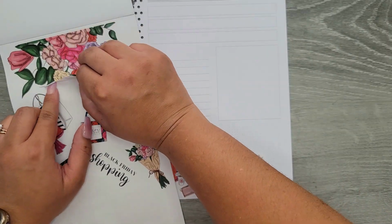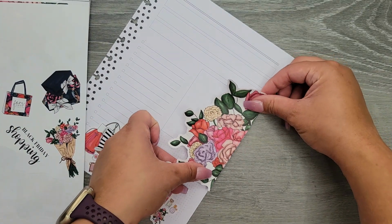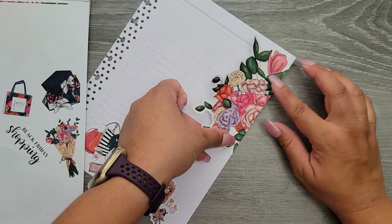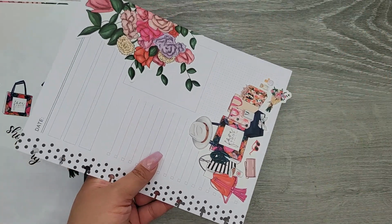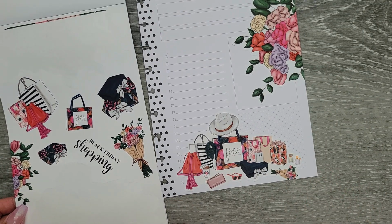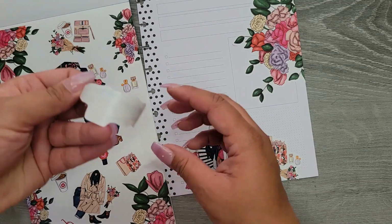I'm going to use these gigantic A stickers, because this layout is just so hard for me because there's all this space. So I'm just going to use these stickers to take care of that problem for me, because they're gigantic. Okay, yes. I'm liking it. I'm liking it more and more. Okay, let's go back to this page and stick some of these cute girls in here.